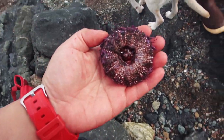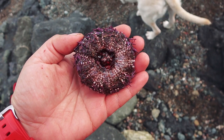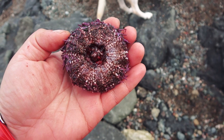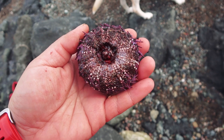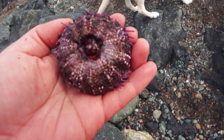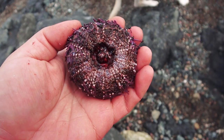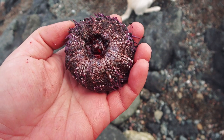So, if you look right there in the center, it's got five teeth. I don't know if you can see that. They call that structure Aristotle's lantern, and to this day nobody really knows why they call it that. But superficially, you can see that it's got five teeth. They are in the same family as starfish, sea stars. They've got five sides to them. But yeah, that's your little trivia for the day.